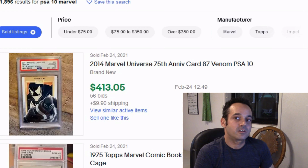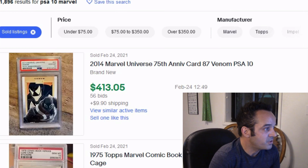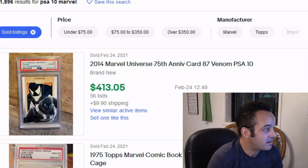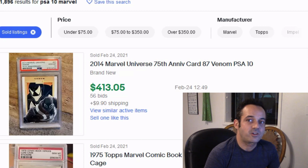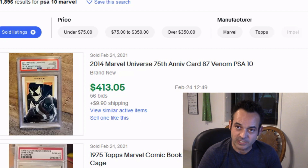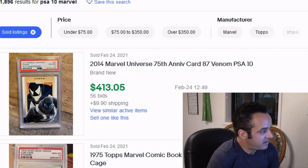Moving on, we got Venom right here. 2014 card, another more recent card from Marvel Universe, 75th anniversary card, Venom, PSA 10. 56 bids, $413.05. So this looks legit. And it's Venom.